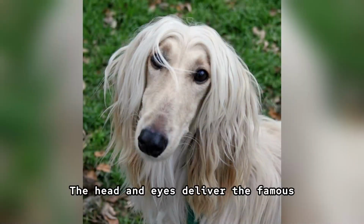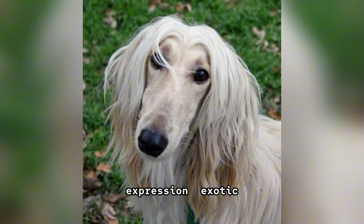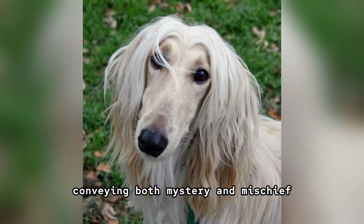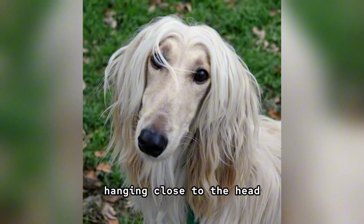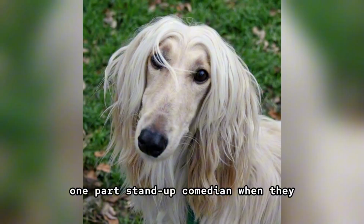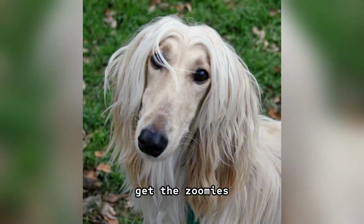The head and eyes deliver the famous Eastern expression: exotic, slightly triangular eyes set a bit slanted, conveying both mystery and mischief. Ears are long and draped in silk, hanging close to the head. The overall impression is refined and intelligent, one part sphinx, one part stand-up comedian when they get the zoomies.